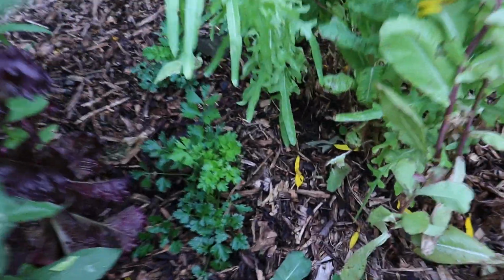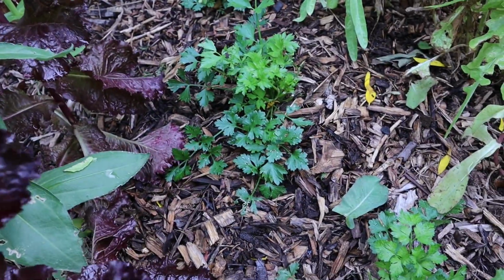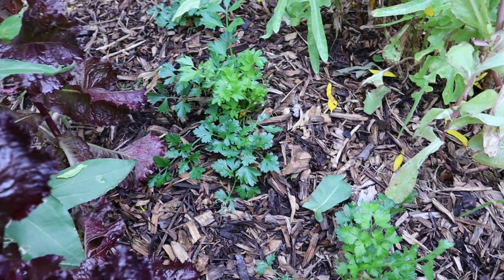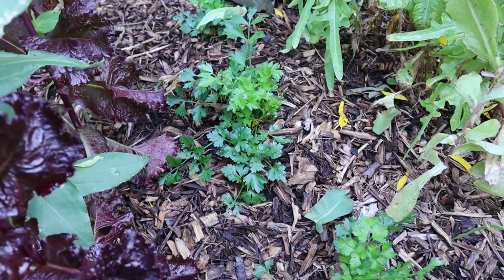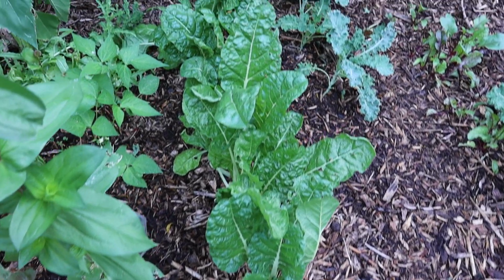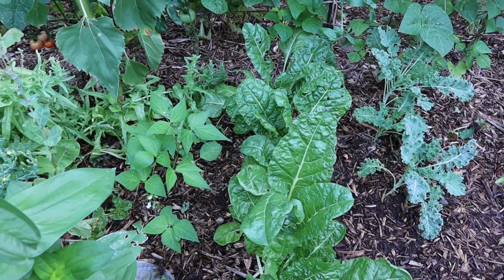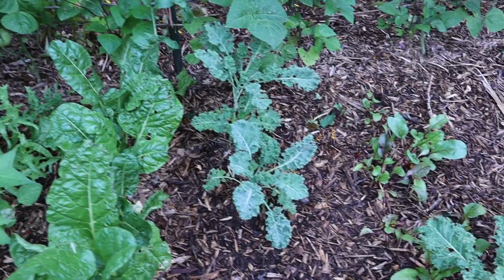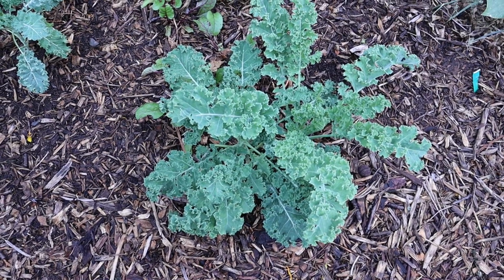And then down here, this is called lovage, and I use it in place of celery in a lot of our soups. It's a perennial, and it just keeps growing back after you cut it. But it's got a really strong celery flavor. There's our Swiss chard. It's ready to be harvested. And a few beans that we snuck in there last minute. And our kale. Some beets. And this is blue curled Scotch kale.